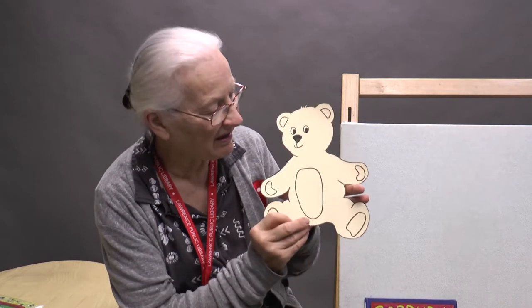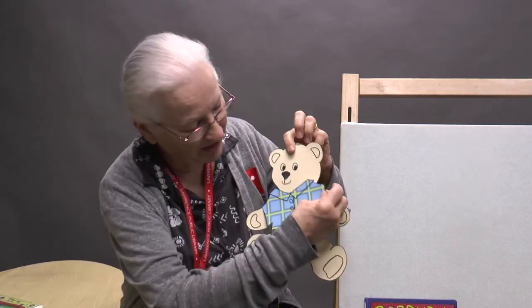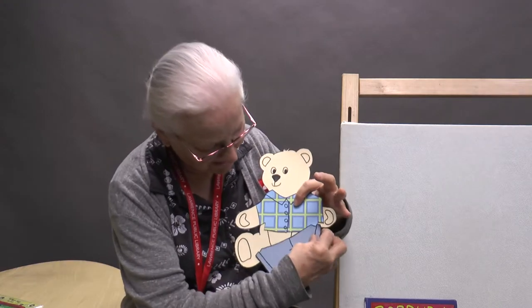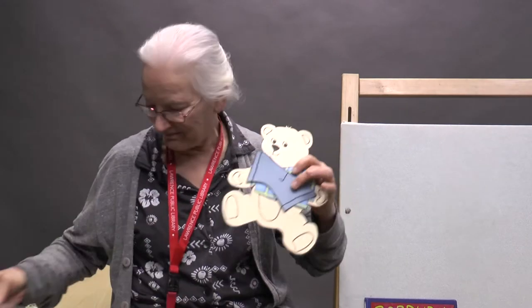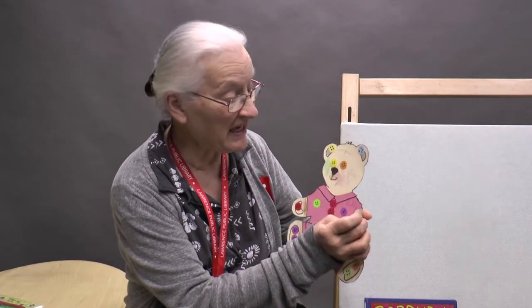So our craft, I thought would be so fun, is a little bear. And you will get a bear that you can color. Then you can glue on a shirt, maybe this shirt. You can glue on some pants. And then I'll have lots of buttons in your packet. And you can glue on lots of buttons. Here's one that a young person made and gave to me. Look at all the buttons. That bear has lots of buttons.